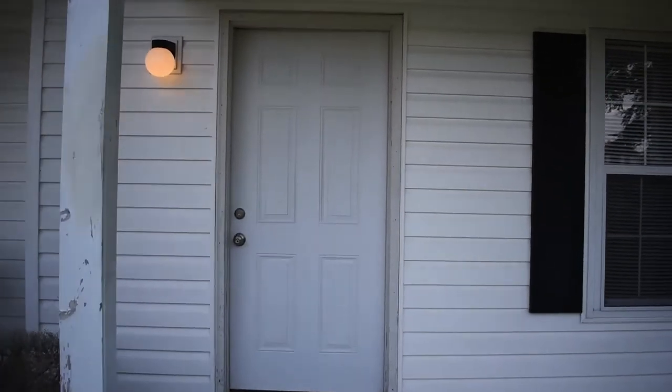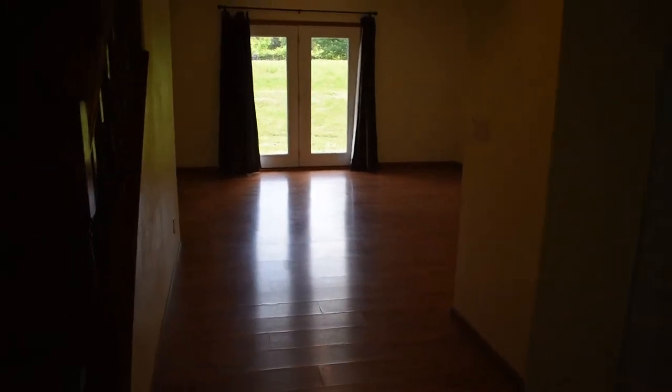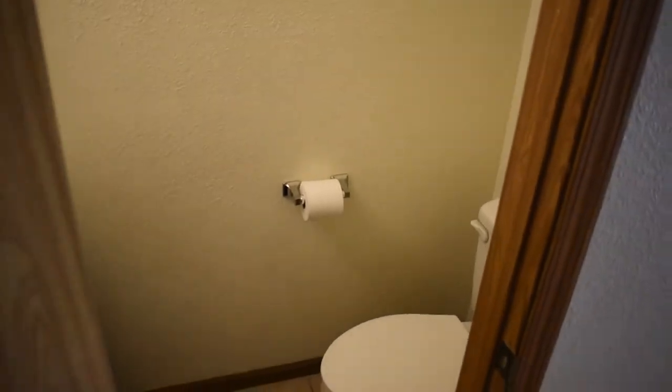Welcome to the Meadowridge A-1 unit apartment tour. As we enter, we will see the foyer here leads into a little hallway where there's a half bathroom right here and a utility unit on the other side. This half bathroom has a nice little sink and toilet.